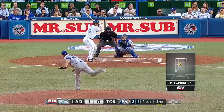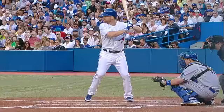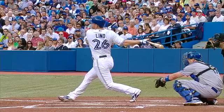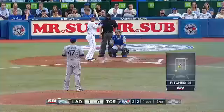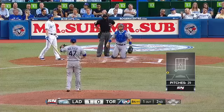All right, there's another pretty good pitch to hit. When he was hot, he never missed those pitches. And that's what's got him a little baffled right now. Let the swing bring you forward. You can't force it forward. Inside. Full count to Lind.